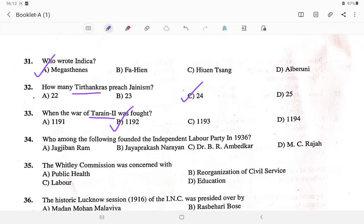Next, number 34. Which of the following founded the Independent Labour Party? In 1936, the Independent Labour Party was formed by Dr. B.R. Ambedkar. They formed it on 15th August 1936.